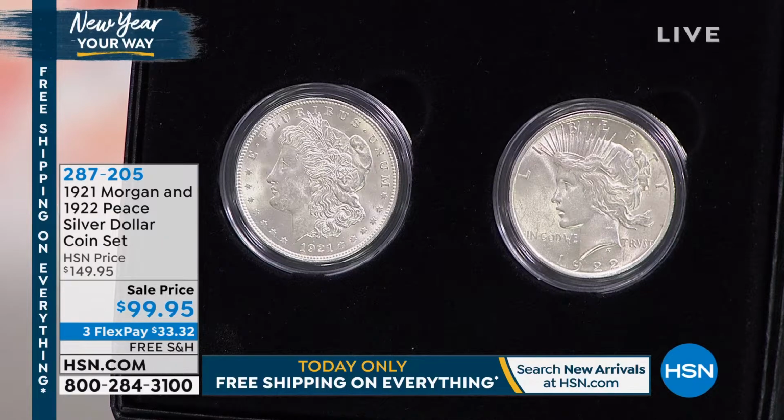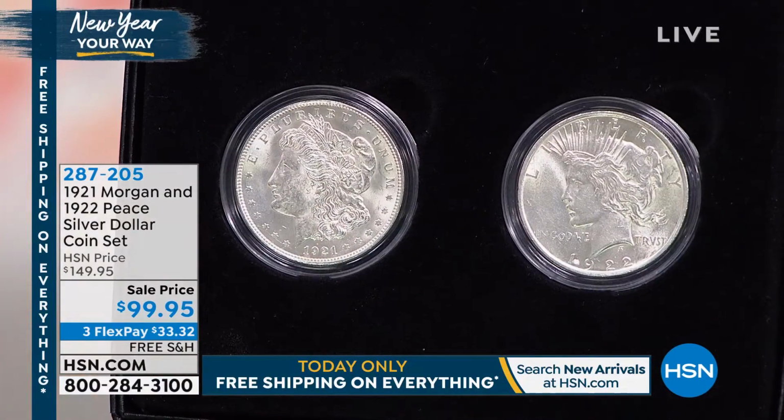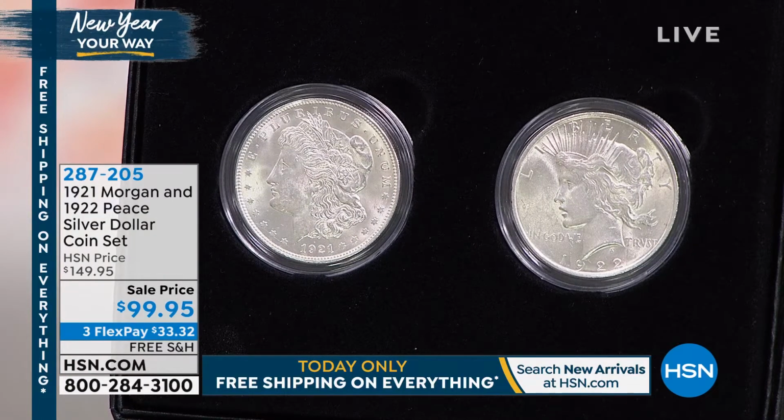Based on that, coin dealers, including myself, have already started hoarding 1921 Morgan silver dollars, because the demand for those next year is going to be absolutely crazy. I think they're going to do them in gold. They might do them in platinum. They might do them in palladium. Who even knows what they're going to do? And you're getting that coin now in brilliant uncirculated for $49.95.